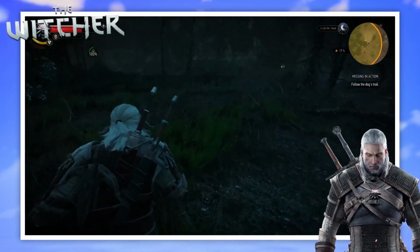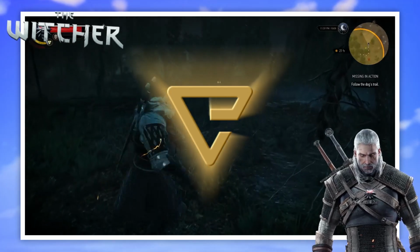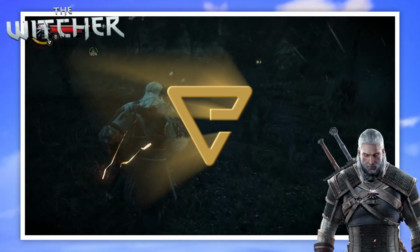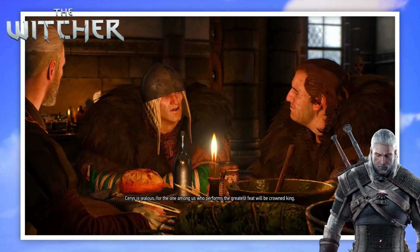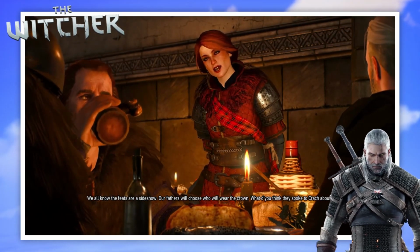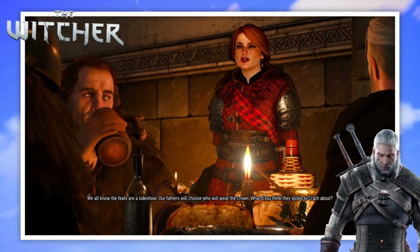He can also heal using the Quen sign, which not only produces a luminous shield, but will also slowly refill Geralt's health. Whilst there aren't any powers in the real world that can give you a luminous translucent shield, there have historically been signs associated with healing. The Vikings had all sorts of symbols with different applications, and these are most similar to the runes and signs we see throughout the Witcher games.